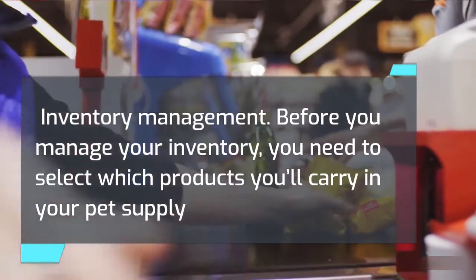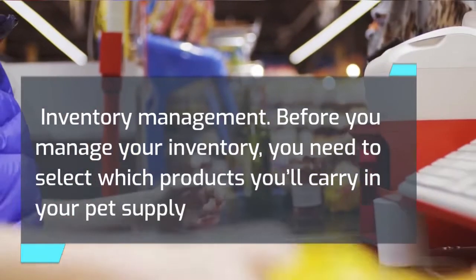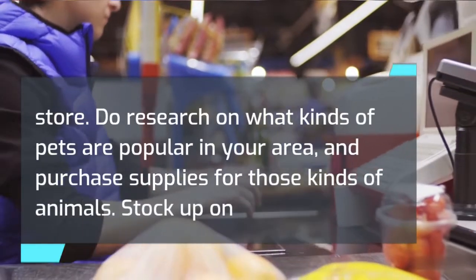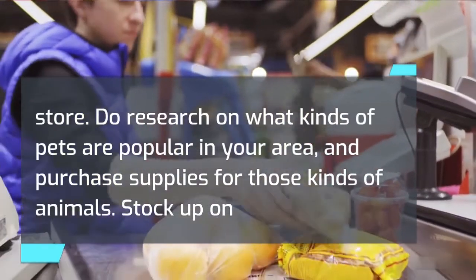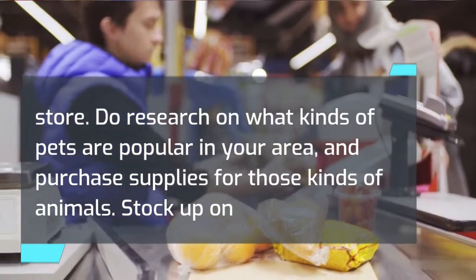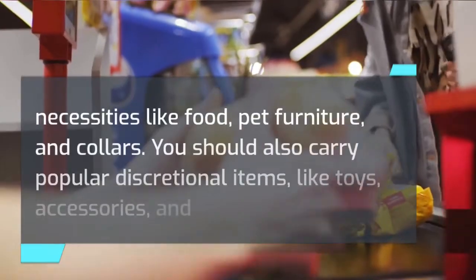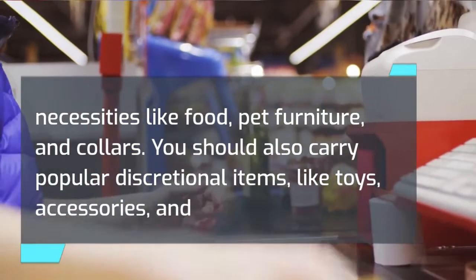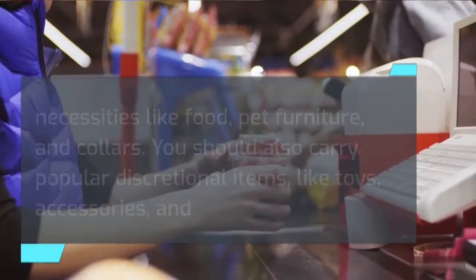Inventory management. Before you manage your inventory, you need to select which products you'll carry in your pet supply store. Do research on what kinds of pets are popular in your area, and purchase supplies for those kinds of animals. Stock up on necessities like food, pet furniture, and collars. You should also carry popular discretionary items, like toys, accessories, and costumes.